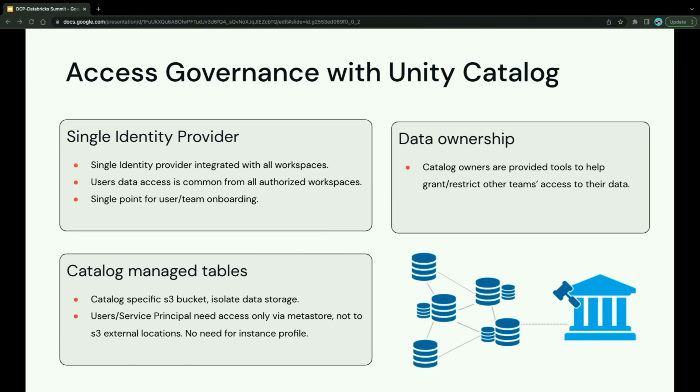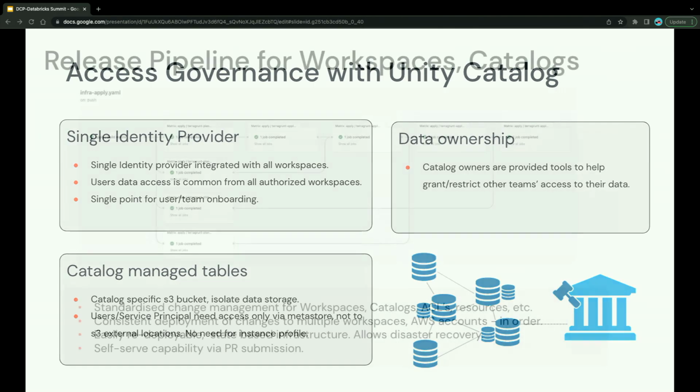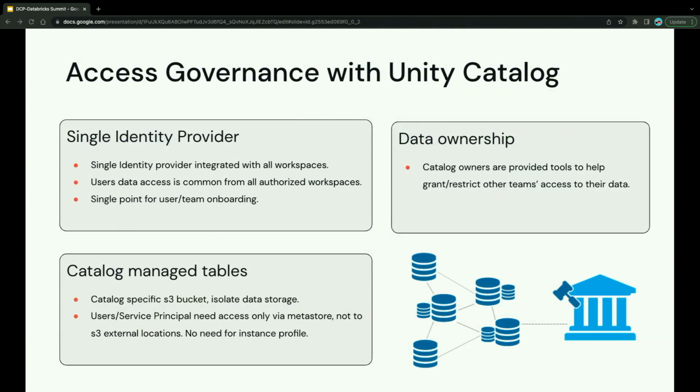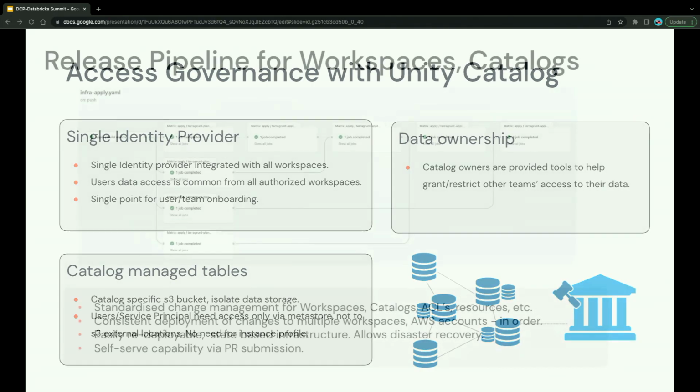So the data owner has authority over their catalog, and that's the only one that they need. They don't need to, again, go into the cloud provider and have two different points of granting access. So those are some of the key governance benefits of using Unity Catalog that we saw.